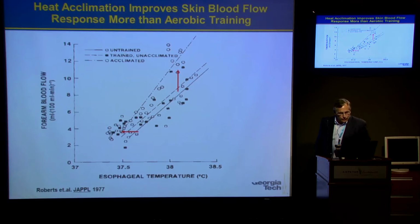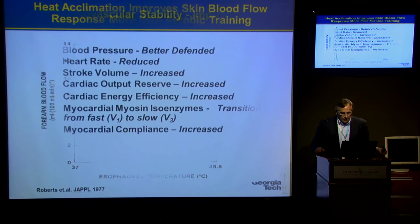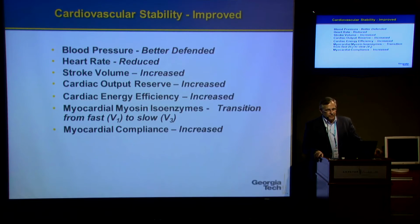So here we look at the forearm blood flow response, and this is Mike Roberts, again with the Ethan Nadel group, where they looked at forearm blood flow and esophageal temperature. Different study, but the same paradigm. Here's an unacclimatized person: skin blood flow dilates, goes up linearly, measured with venous occlusion. Training really didn't do much, and then if you look at the skin blood flow response after heat acclimatization, shown over here, it turns on earlier, and the skin blood flow response increases more. So you improve your heat loss responses.